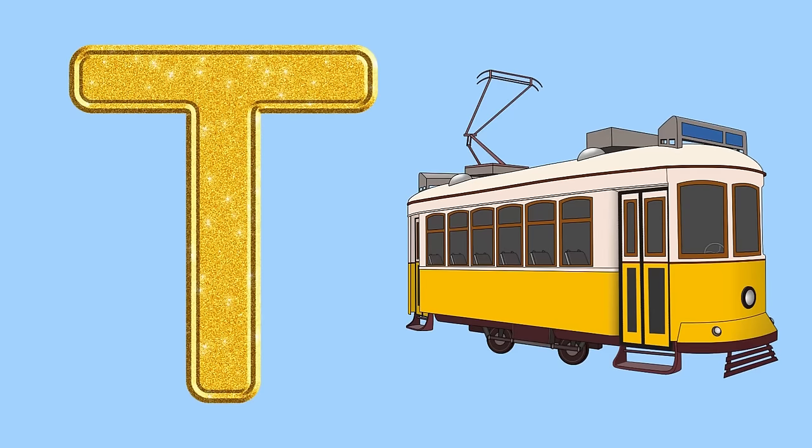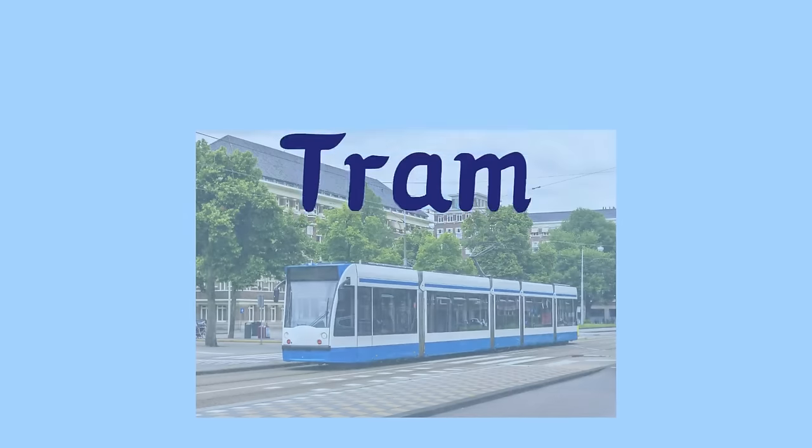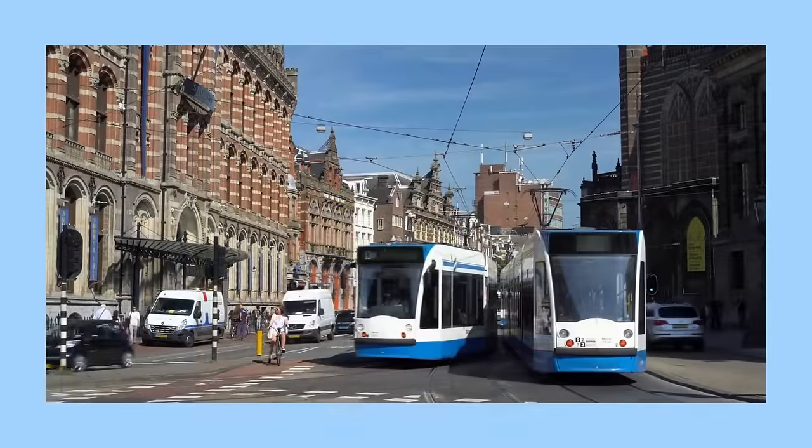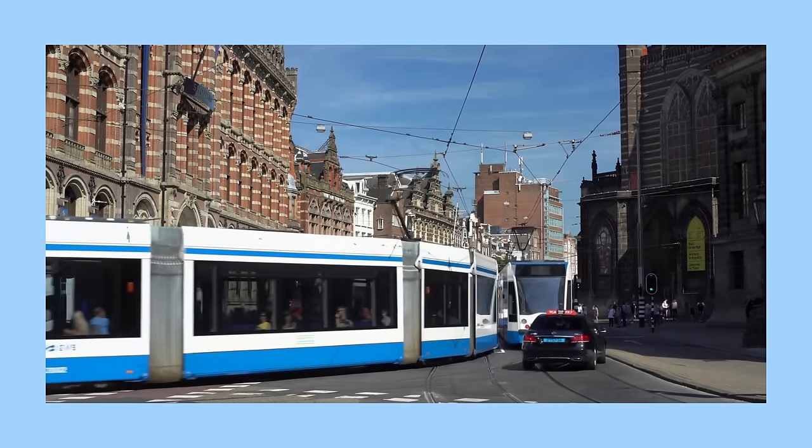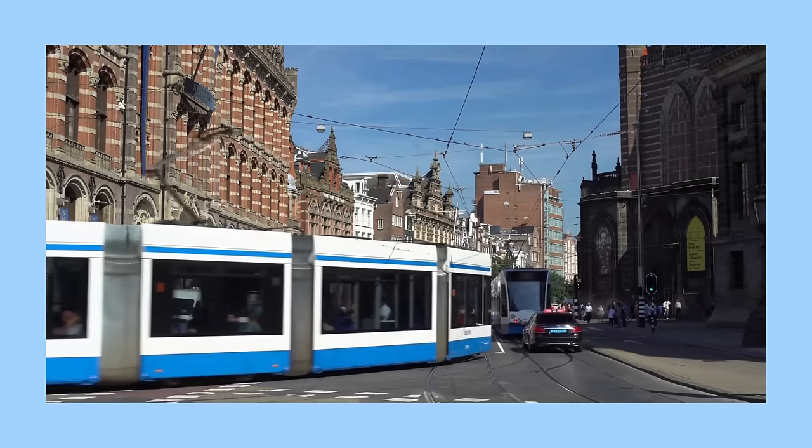T is for tram. T-R-A-M. Tram. Trams are like magical trains that run on tracks through the city, carrying friends to different stops and making it easy and fun to explore the town.